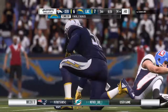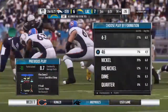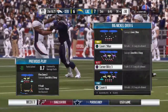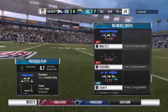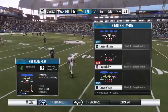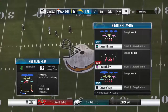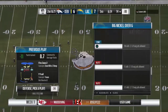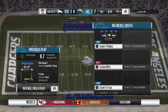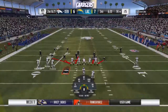Chargers able to get the pressure and bring him down. Von Miller in there for sack number 22 on the year. Just a half sack shy now of Michael Strahan's record of 22 and a half set in 2001. Well, they're in some hot water now. After that sack, it's 2nd and 21.